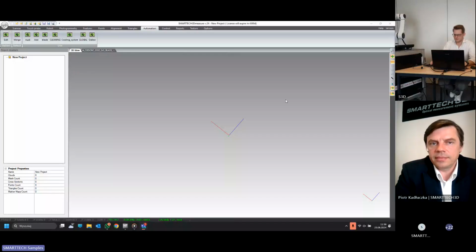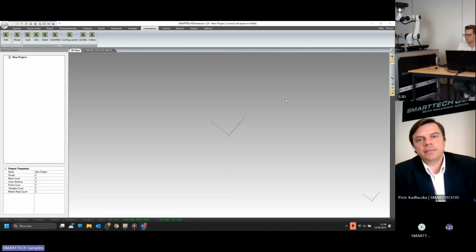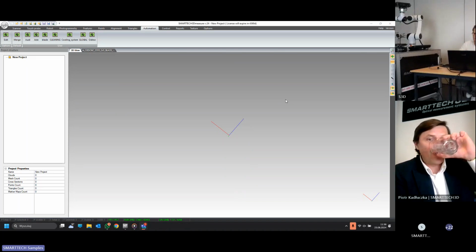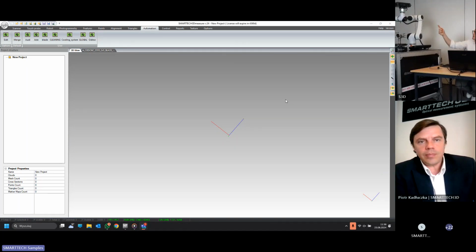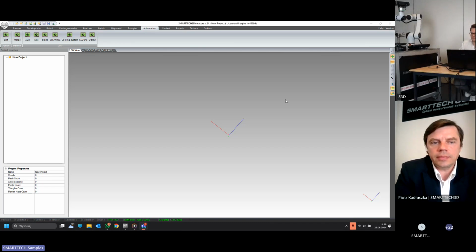Okay, thank you one more time. I'm going to share my screen also over there on that workstation. I hope everything is visible for now. And let me explain what we've got out there, once again starting from the hardware and then moving to the software. Like Peter mentioned before, we've got SmartTech 3D CobotScan. It is the smallest device that we've got right now from all of the list of our models.